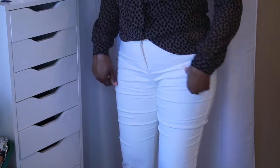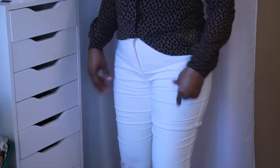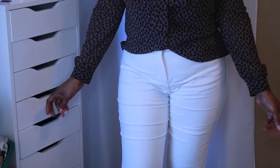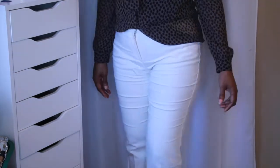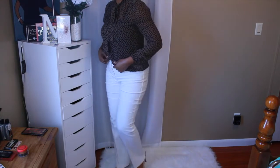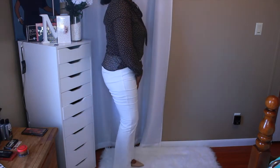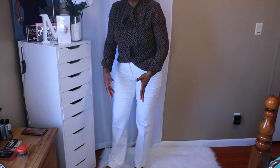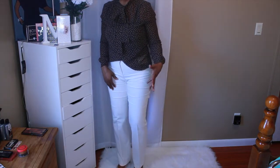Then for the pants, these are, I guess you could say, either winter white, cream, or beige pants that I picked up from Express. So these here are the pants. This here is a full view of my outfit, the pants and the blouse. They are a boot cut, not too wide, not too slim. They're really just right, not considered straight leg, but the boot edition.